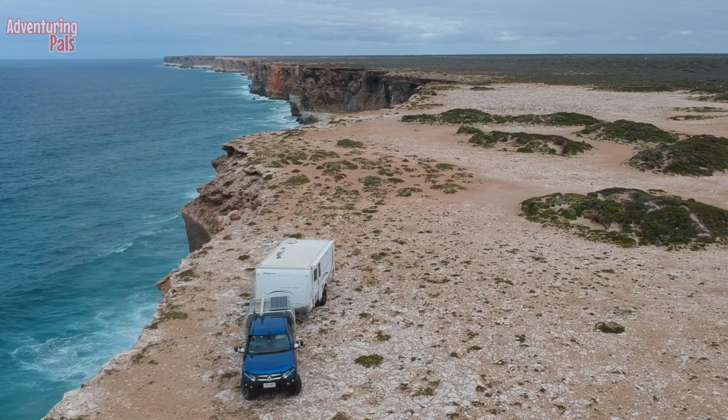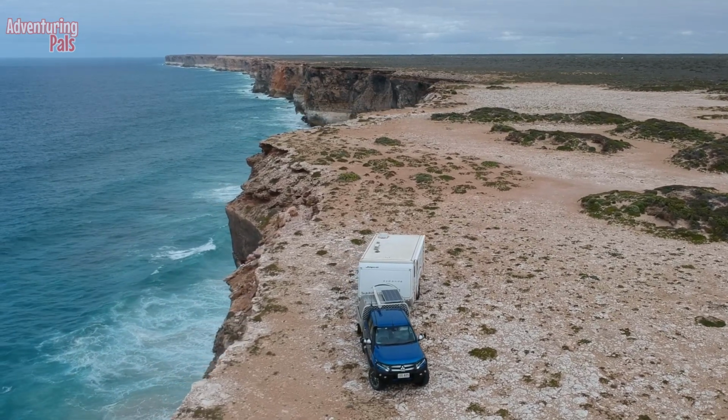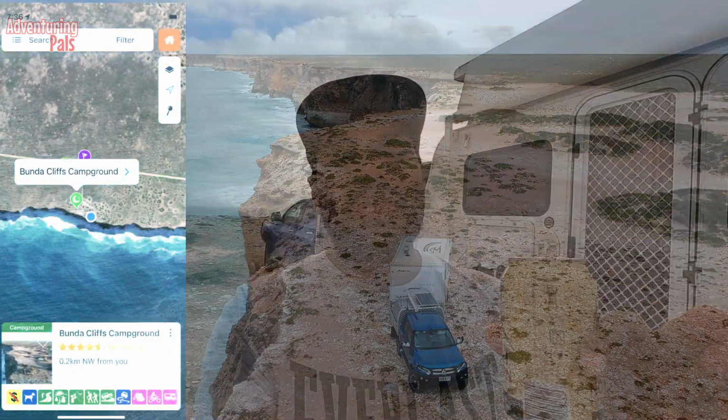First night on the Nullarbor. We left Streaky Bay at about 10:30 this morning. Now it's like 6:30. Just pulled up at this magic little spot, man. You can see behind me is a cliff edge, the Great Australian Bight. We are at Bunda Cliffs campground.